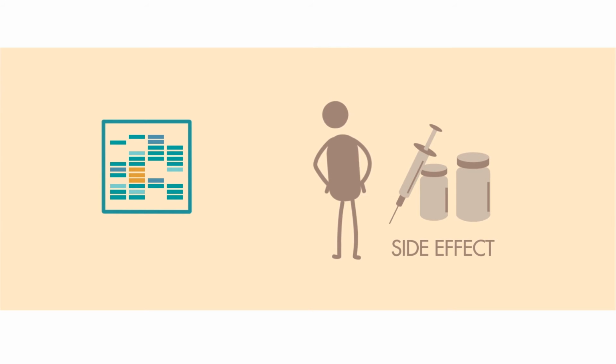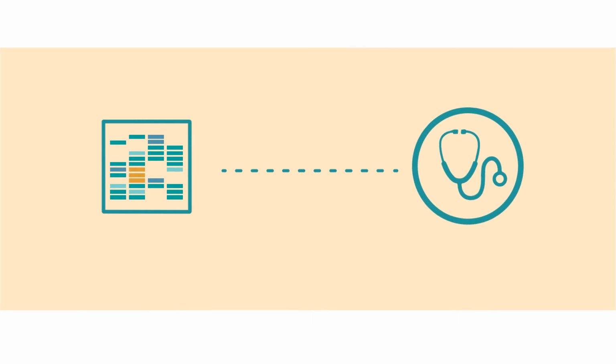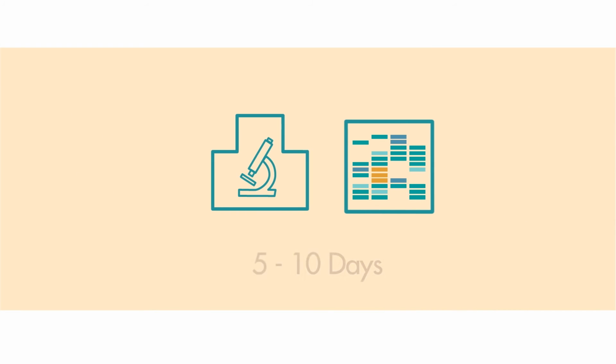At this point in time, we are able to gain a better picture of the patient's knowledge on the genes and the adverse events with radiotherapy and chemotherapy. All information gathered enables a doctor to prescribe a clear diagnosis on the current status of the tumor. The sample testing process takes approximately 5 to 10 days.